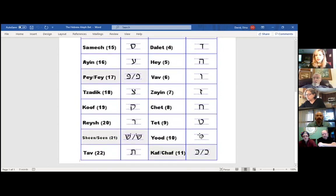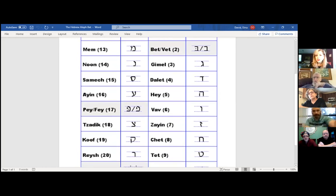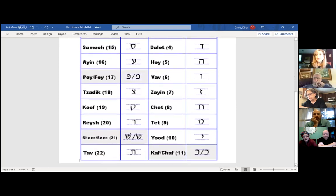Het, Tet, Yud. So Kaf in Hebrew is only one letter, but here we divide it into two. So we have the Kaf and the Chaf. This is a sound that doesn't exist in English. So we have the Chet and the Chaf. They both are glottal. They start right here. Okay. And let me go back up. Lamed, Mem, Nun, Samech, Ain, Pei, Fei. Again, it's one letter in Hebrew, which is the letter Pei, but we divide them into two. Tzadik, Kuf, Resh. There is only Shin, but again, we divide it into the Shin and the Sin. We did learn the Shin last time, right? And the last one is Tav, okay?